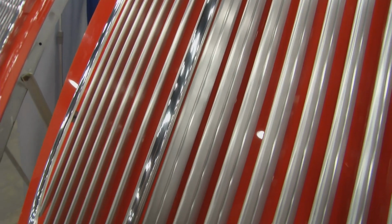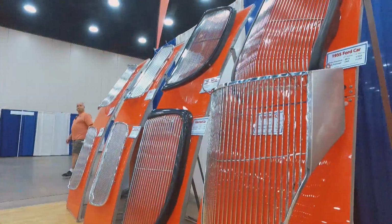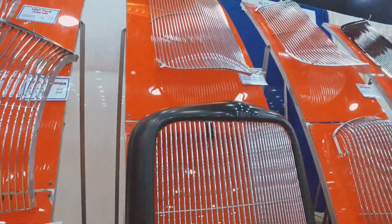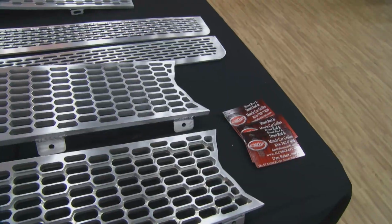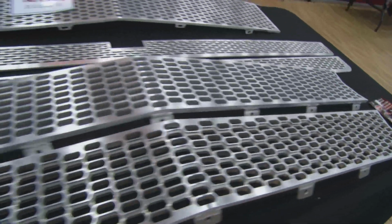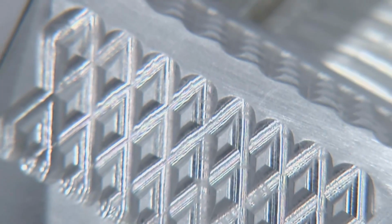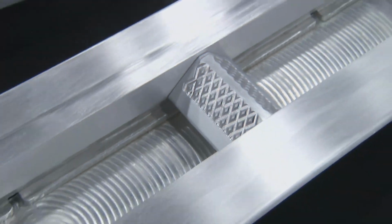If I need a grill for my vehicle, what's the first step I need to go through with you? The easiest thing to do is jump on our website, which is alumicraft.com, and see what grills we offer. We offer one-offs as well. We offer over 100 different grill inserts for our street rod grills. We're getting into doing more muscle cars and classic trucks. If you don't see it on the website, just give us a call and we'll tell you whether we can do it or not.